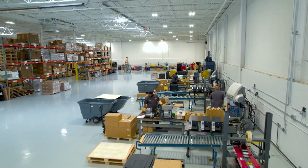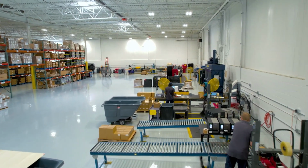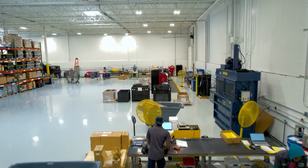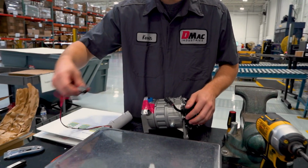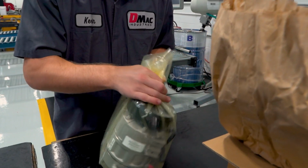DMac Industries is proud to be a leader in providing full engineering services for a wide variety of automotive products that have been manufactured globally. We work in the agriculture and automotive industries. What separates DMac from our competition is the fact that every part is validated, tested prior to packaging and before we ship it to our customer.